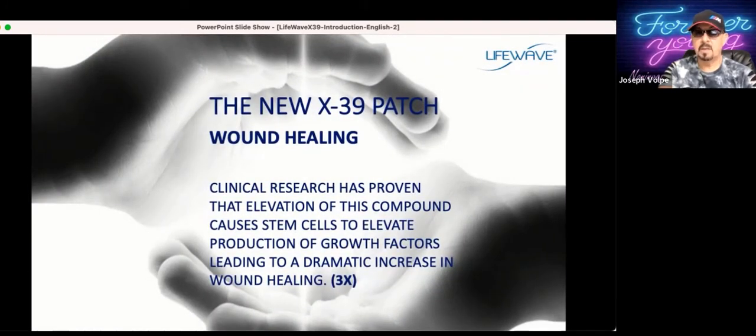Wound healing, like when you cut yourself or get scratches or even other more severe wounds, it helps in elevating the production of growth factors, leading to an increase in wound healing. Almost 3x is what they're saying. So if you think about it, it just worked. Like when we were kids, remember when you cut yourself and you would heal fast? So, wearing these patches makes us produce stem cells like we did when we were younger. And so that's why you notice faster wound healing, because we're healing more at a rate like we did when we were younger.